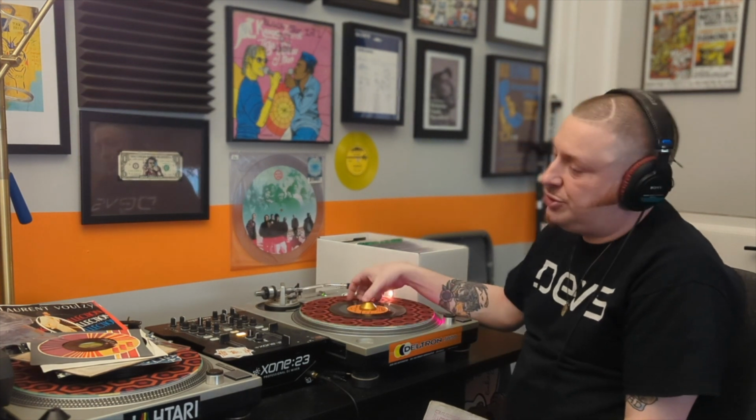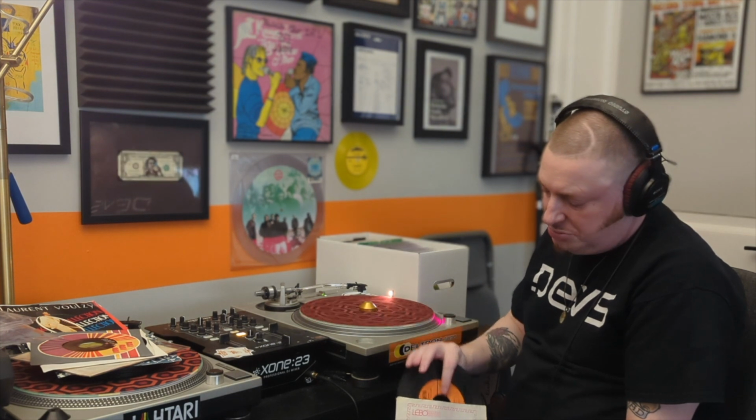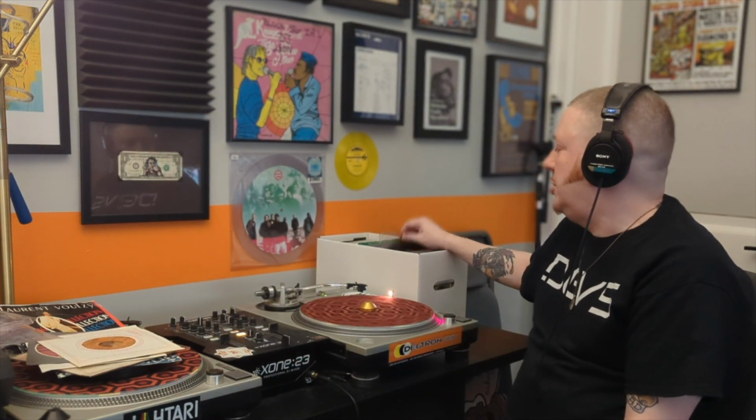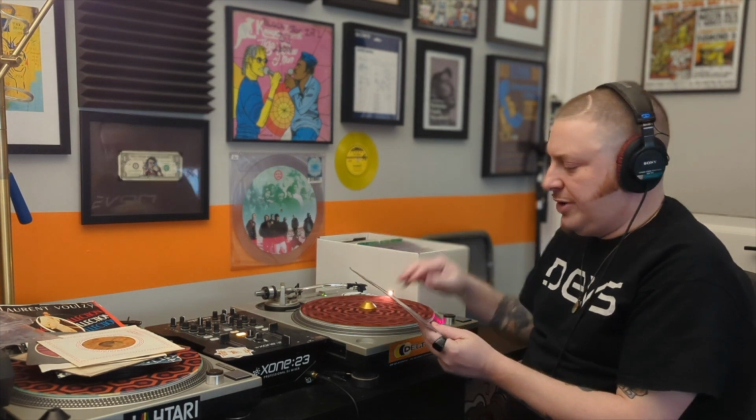Some really interesting tones there. Yeah, I mean, it's an organ. Alright, last record of the night. Ooh, I pulled that one faster than I thought it was.